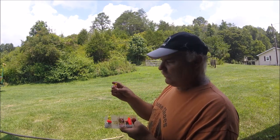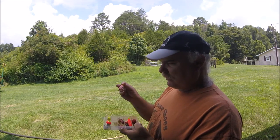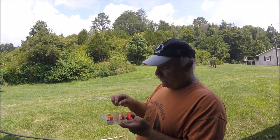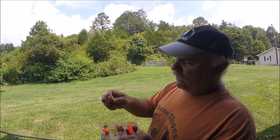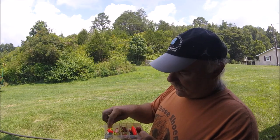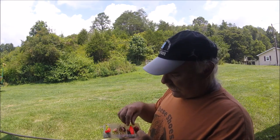My preference is a cigar shape. I think the cigar shape does better on the cane pole, but the cane pole I was using yesterday in the video actually had a round bobber. They all clip on. They've got clips on the top and the bottom where your line will run through and clip. All these I have anyway.